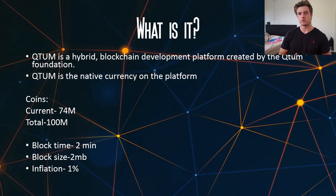So to start off, Qtum is a hybrid blockchain development platform which is created by the Qtum Foundation. And this is, I guess you could say, the governing body which helps to develop it. They don't own it because it's a decentralized platform, but they are the ones responsible for creating and developing the platform. And Qtum is also the native currency on the platform.